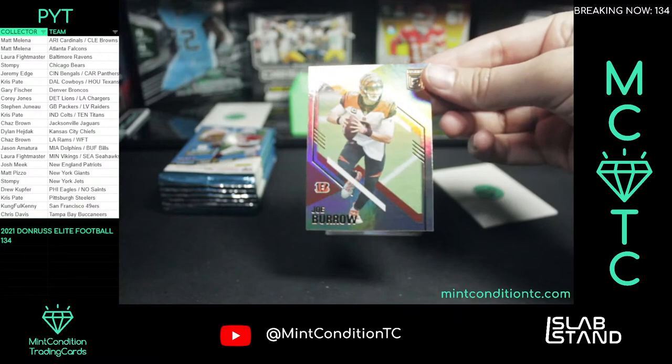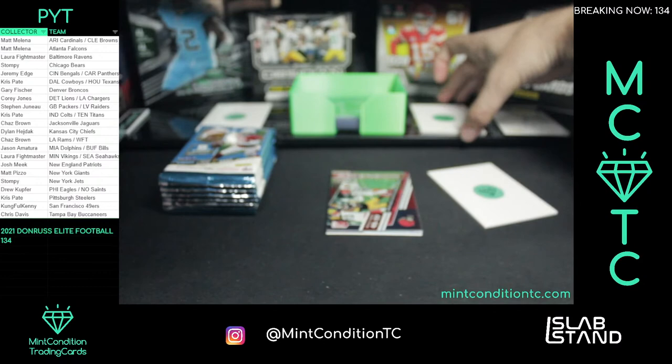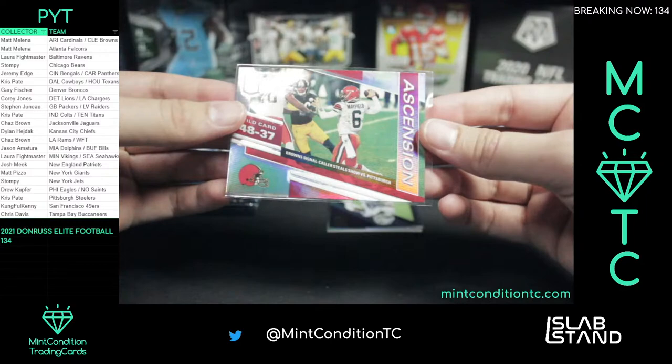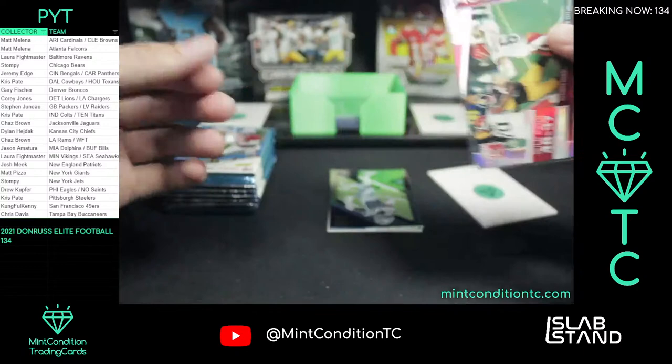Joey, what's good? The base Joey. The auto here. The auto. The man. All right, check out the insert here. Ascension. Browns signal caller steals the show versus Pittsburgh. That's a pretty dope insert. It's when the Browns beat the Steelers in the wild card game 48-37. It's a pretty dope insert, especially for a Browns fan like Matt. It's very nice.